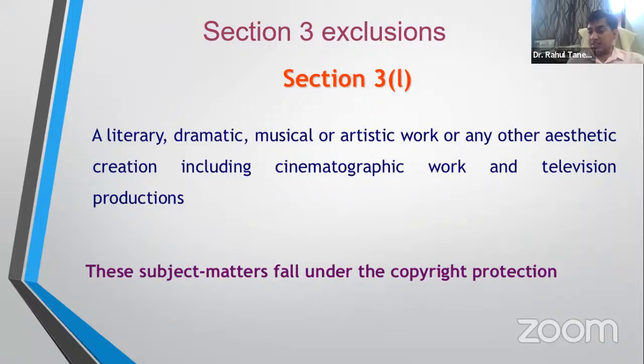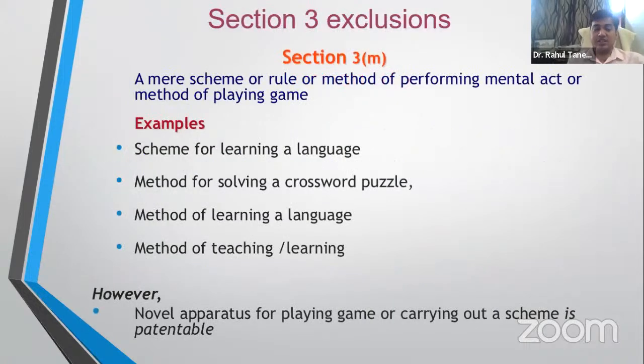Because मैंने आपको बताया तीन चीजें चाहिए: novelty, inventive step, and industrial applicability. In this case, there is no inventive step. गाना गाना कोई invention नहीं है, poem लिखना कोई invention नहीं है, and cinematography work करना कोई invention नहीं है. So such type of things cannot be filed for the patent application. This is the subject matter of the copyright protection.